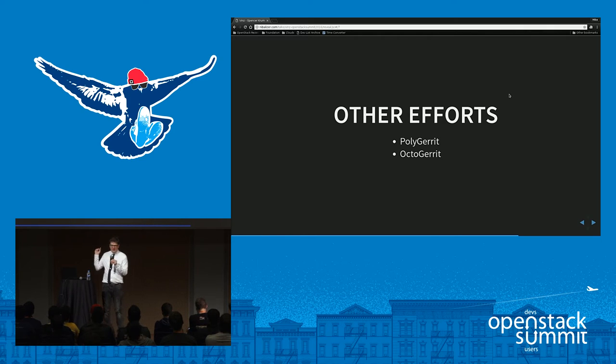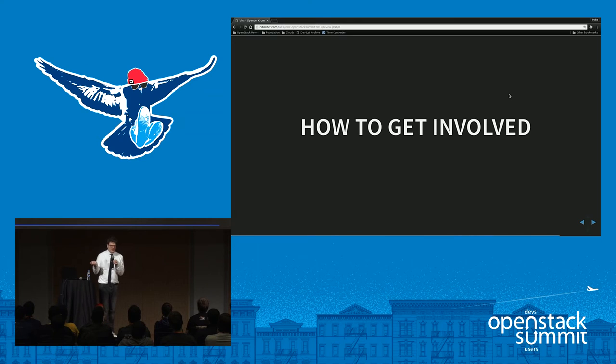And then there's a group called OctoGerrit, which is basically just doing Vinz, where they make it look a lot like GitHub. If you'd like to get involved in the project, honestly, Diana left OpenStack. She was a Horizon dev at HP and then moved on to do other things. And I don't really know JavaScript that well. But if anybody was super excited to work on it, I would be happy to do it. We have a channel, pound Vinz, on OpenStack, or on Freenode.